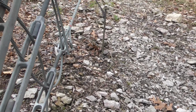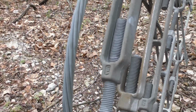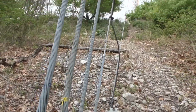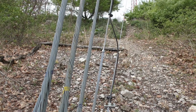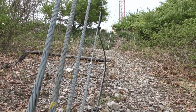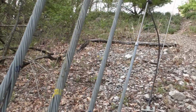Okay, I'm going to try something here, my geekiness. I'm going to try putting my microphone up to one of the cables here, holding it up against one of the cables, and hopefully you will be able to hear the sound it makes, the little bit of the wind blowing through the cables to this tower. So hopefully it turns out. If not, oh well, I tried, but we're going to give this a shot here, see if this will work.